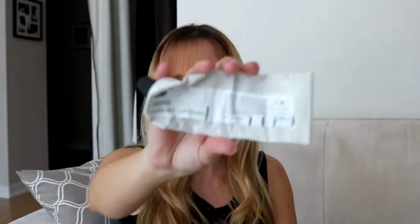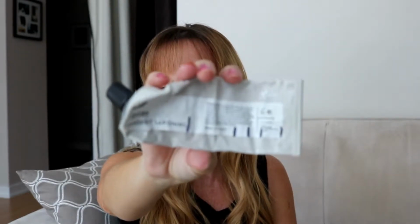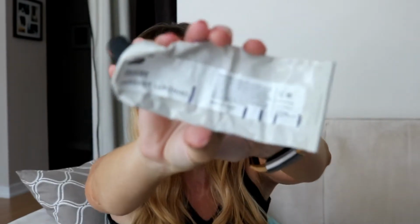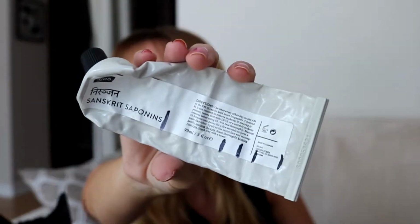This one, I'm so happy. I promise I will never, ever, ever talk about this again, other than in my Project Pan. This was in my Project Pan. It's the Sanskrit Saponins from Nayad. I don't know if it will focus on this guy right here. Let's focus. There you go.